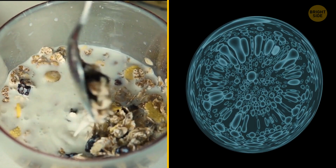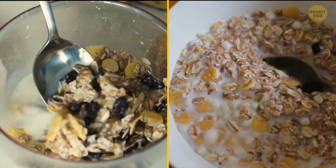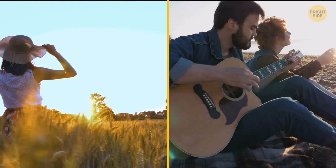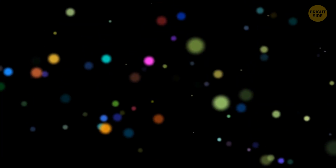This means that if you chose cereal over oatmeal in the morning, in another universe, your twin would choose the oatmeal. Every choice you ever made in life had completely different consequences in a parallel universe. And because the number of choices are infinite, there's a whole infinity of parallel universes.